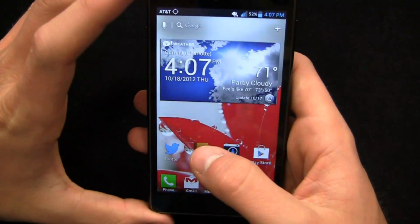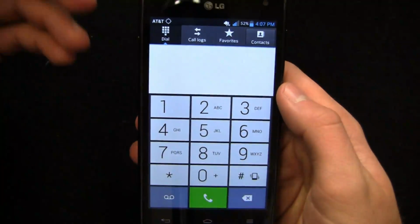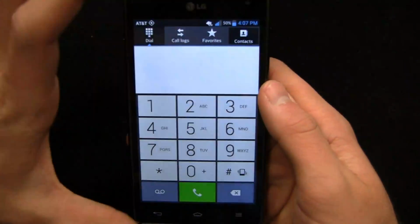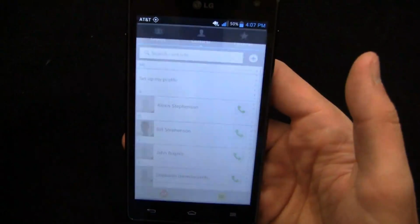Now, I also want to show you this. Take a look at the phone application so you can see all of these different things, because hey, you're going to use these if you buy the phone. Call logs, favorites, contacts. I can come over here and see what a typical contact looks like.